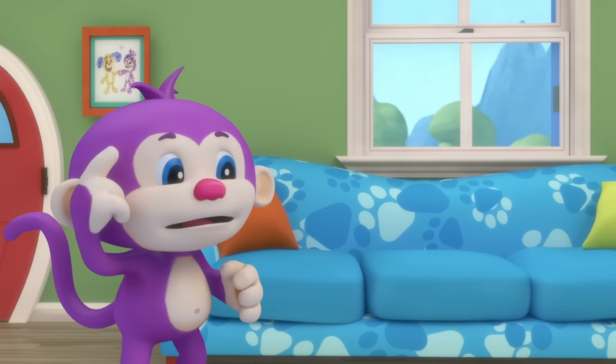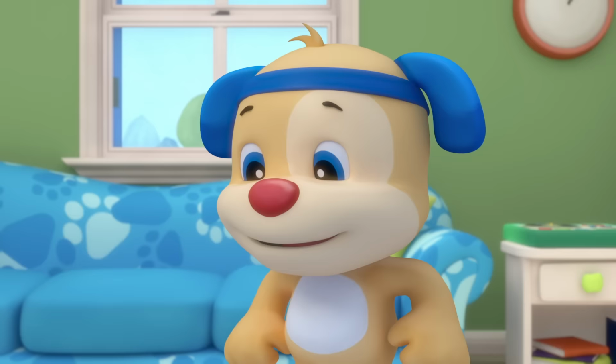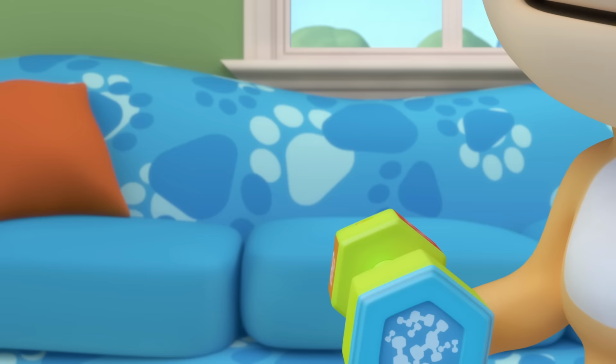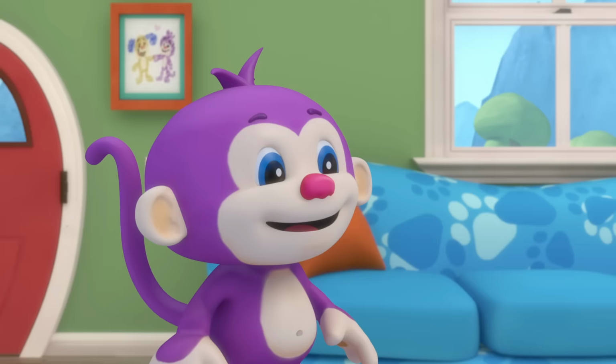You can do it! Puppy and monkey like training together, lifting their weights and helping each other. Puppy goes first to show monkey how. Ready, set, go, let's start counting now. One, two, three, change arms. One, two, three. Good job!